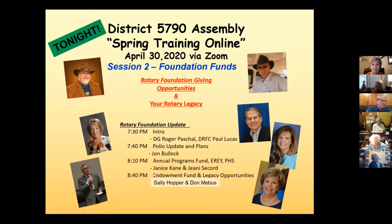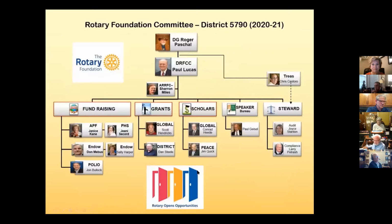Our last module tonight will be the Endowment Fund and Legacy Opportunities, covered by Sally Hopper and past Rotary Director Don Mavis. And so that's a really great group there, and I'm sure they'll do an absolutely wonderful job.